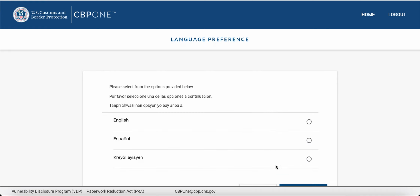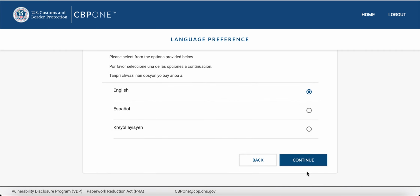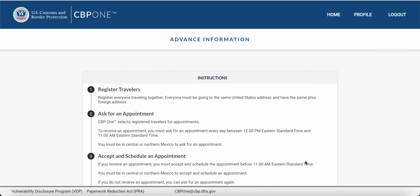All right, we're moving forward. They're showing me the language selection. I'm selecting English. Okay. There was also a complaint about this language selection because there are people who speak French. They don't speak, read, or write English, Spanish, or Creole, but they are forced to use English. So this is one of the limitations of CBP ONE. Be prepared. But in our case, it's English.